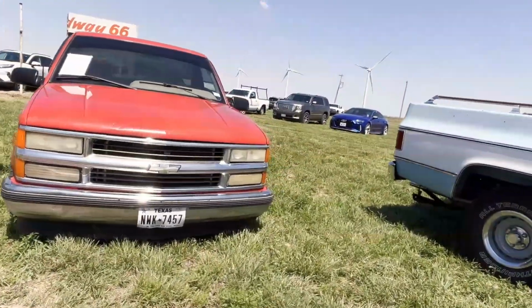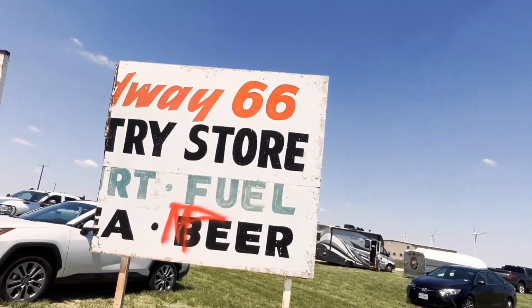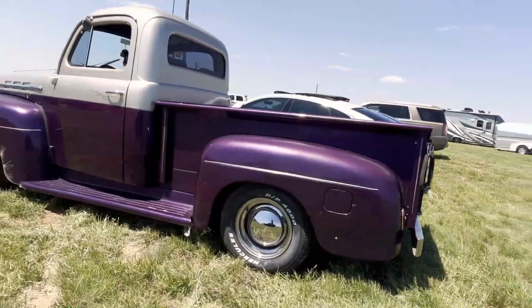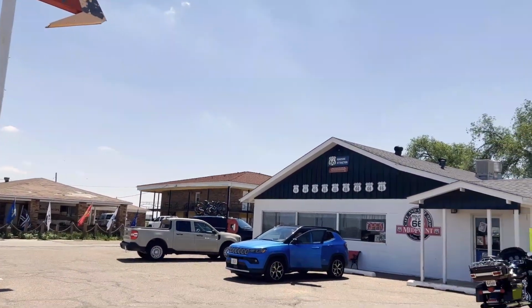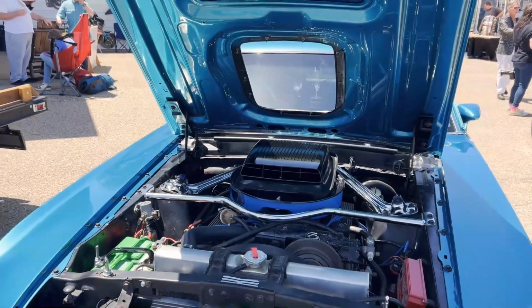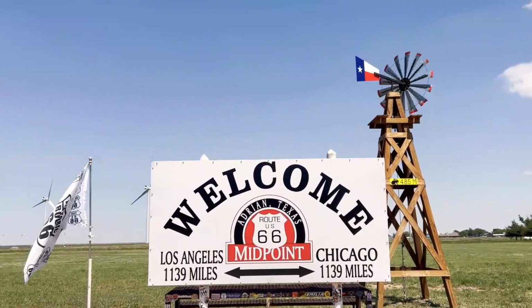Oh yeah. That's right, at the midpoint on 66. Nice Ford. Drove her right in for the show. More of that Roush Mustang, and the Mach 1. If there was any doubt.